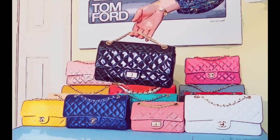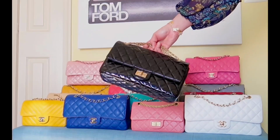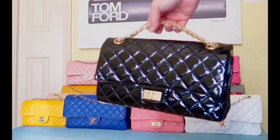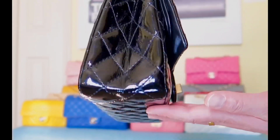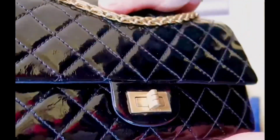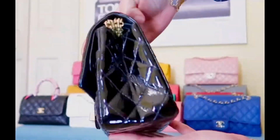Now moving on to my 18 series black reissue in size 225 patent leather with antique gold hardware. I purchased her pre-loved and sent her to Chanel to get the chain and the turn lock replaced as the hardware was wearing off. I just had to pay around $300 for this service. This was my one way to also authenticate my handbag, as Chanel will never accept any type of repairs if the item is not authentic.